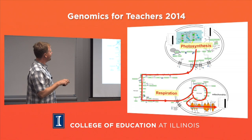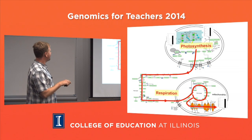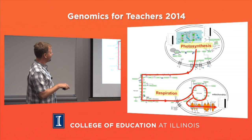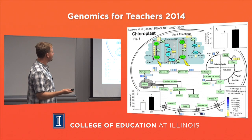We're going to start off looking at the pathways that do photosynthesis in the chloroplast. This is the chloroplast. Then that makes sugar, and then we're basically going to follow the respiratory pathway that sugar enters as it goes through glycolysis, then gets shunted into the mitochondria, does the TCA cycle, and then does the electron transport where oxygen gets consumed. So we're going to break that down.